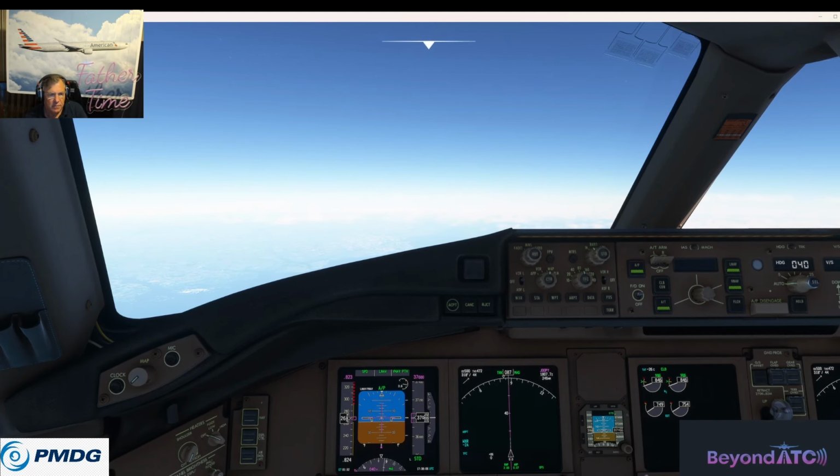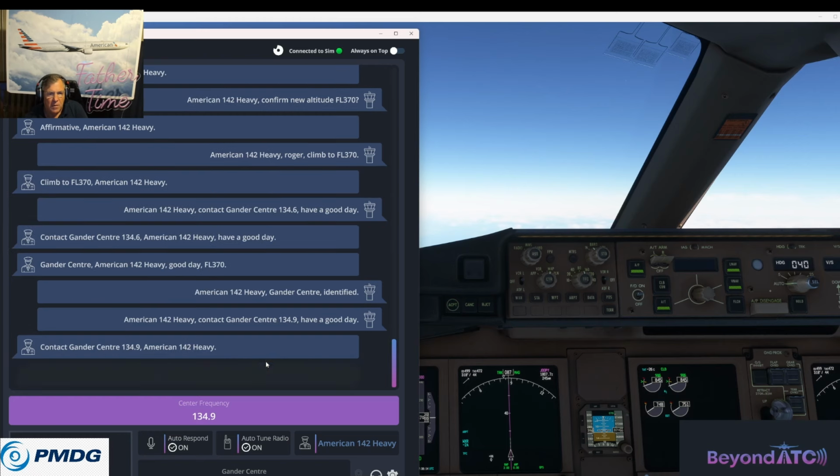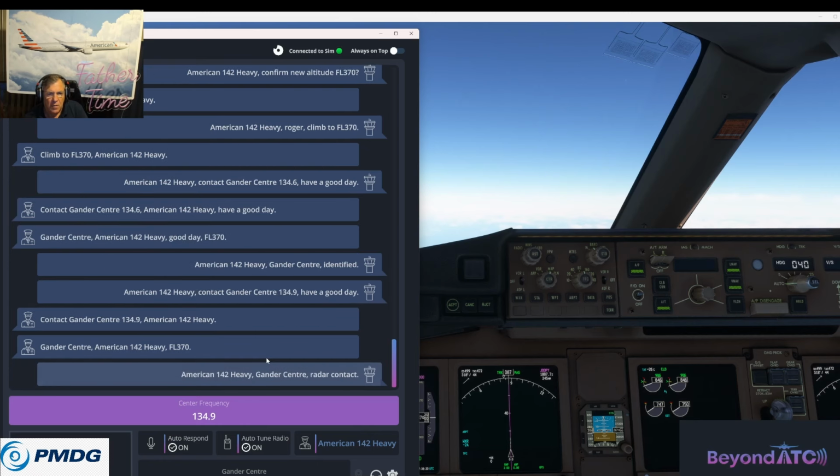American 142 Heavy, contact Gander Center 134.9. Have a good day. Contact Gander Center 134.9, American 142 Heavy. Gander Center, American 142 Heavy. Flight level 370. American 142 Heavy, Gander Center, radar contact.